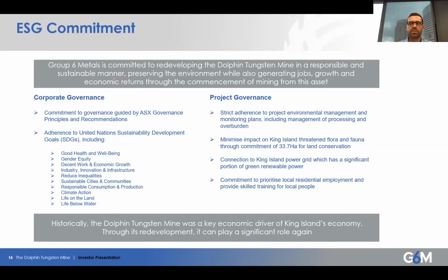So the company is committed to ESG. We're committed to developing the project in a sustainable and environmentally responsible manner. It's a pristine, lovely environment on King Island, and we intend to preserve that as much as we can. Our corporate governance, we're committed to governance by the ASX governance principles and recommendations, and also adherence to the UN Sustainability Development Goals. So G6M will continue to work and improve on its ESG governance, and I think that's a benefit to the project, to the company, and to all our stakeholders.